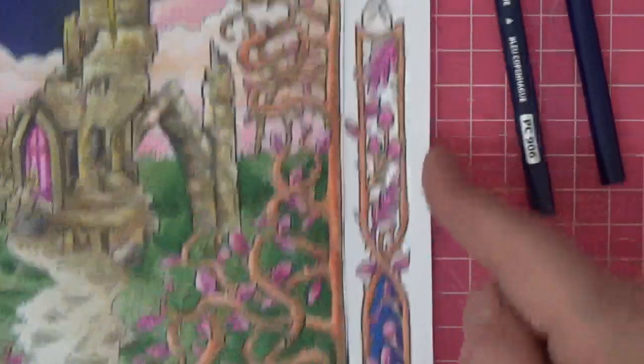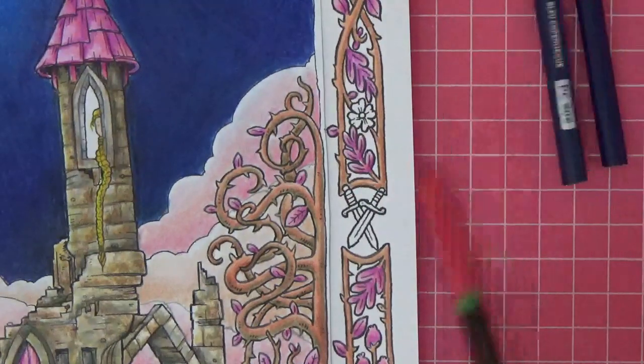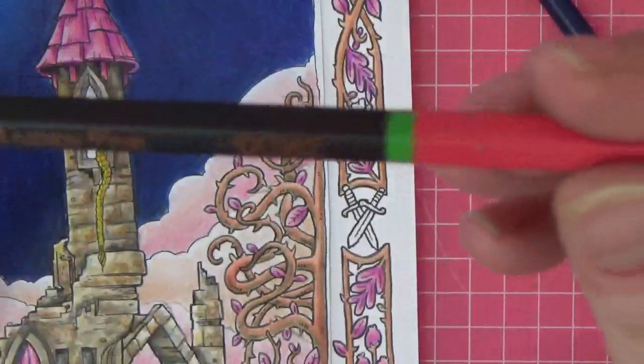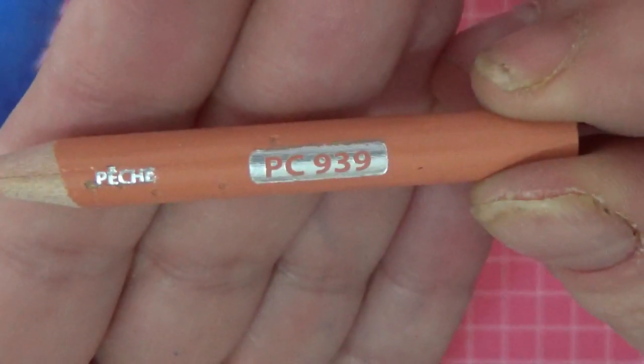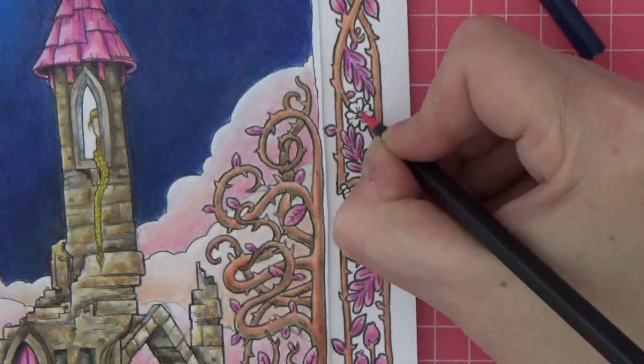Alright, so that's how I'm going to fill in all the border, with just those two colours. So, the other little bits that we've got to do are these little flowers. I've just got two colours: maiden pink and this is peach, 939, peach. In the centre of the little flower, I'm going to put the maiden pink.